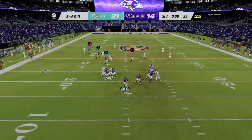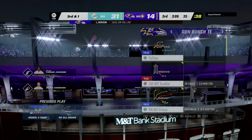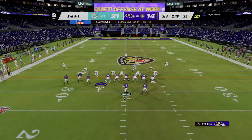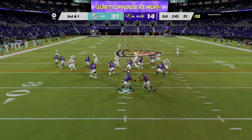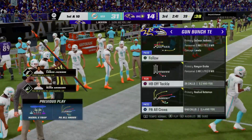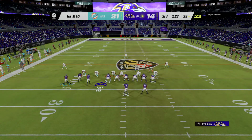On 2nd and 11 now. Jackson. Looking left side, Andrews with it, complete. And he'll be out right at the 35. This offense in desperate need of a conversion as they come up on 3rd down. Now it's Jackson. And he's got his tight end. That's Andrews. And he goes out right around the 39. So from the 39 now, they'll come up on a 1st and 10.